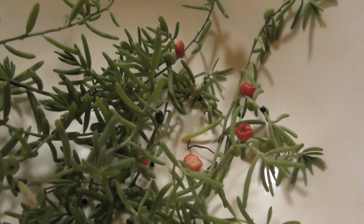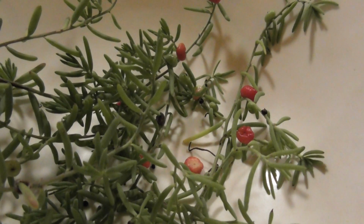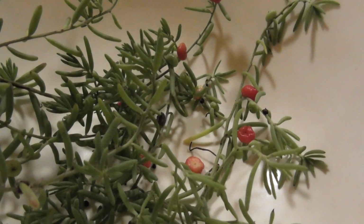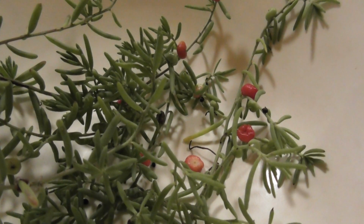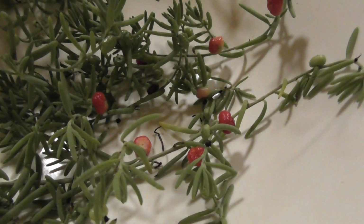Bird attracting, that's true. They attract lots of birds. All birds that eat fruit will, like parrots, and all birds that like fruit will eat those red berries, including human birds. Yes, they're certainly bird attracting.